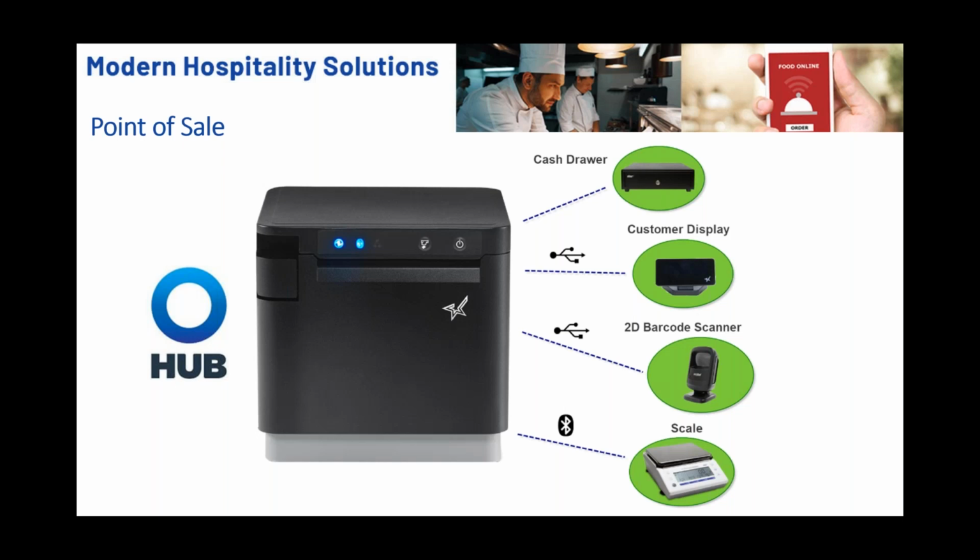Another feature exclusive to Star on this is that the electronics on this printer are placed at the top of the housing. So there are no electronics on the bottom. If liquid does happen to get inside, it does not come in contact with any of the electronics.